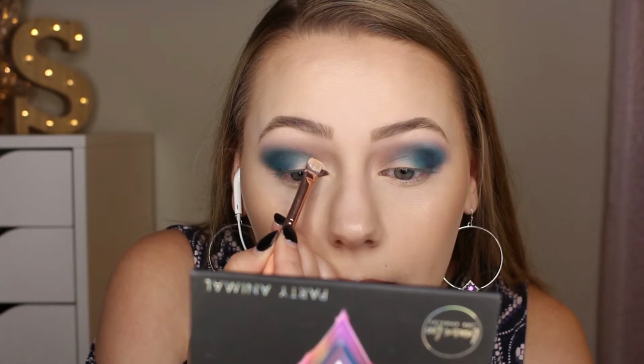I'm gonna use the Tarte Shape Tape Concealer to cut my crease. I'm gonna do this one eye at a time, I think. I'm not really sure what I'm doing yet.